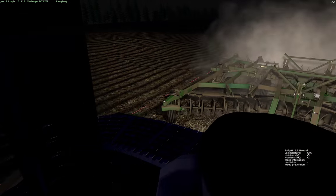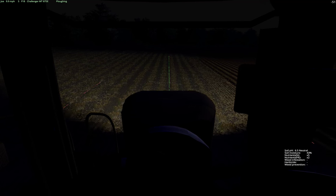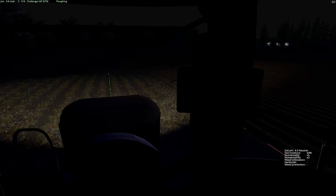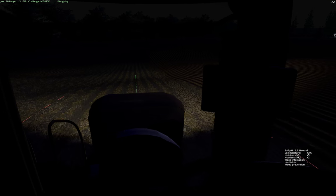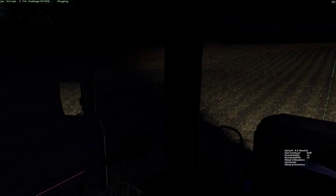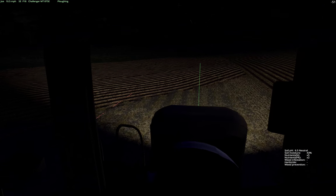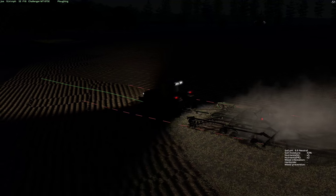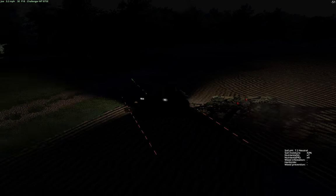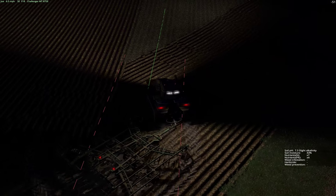So the 2720, I feel like it doesn't have enough weight to it, and when you compare it to the specs of the 2730, it's like 100 or 150 pounds lighter per shank, I think, or something like that, the down pressure. So it's definitely a lighter chisel plow than that massive 2730. Got the trains going by as well. Now, I guess Mike actually finished this field, but it didn't save.